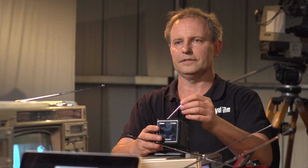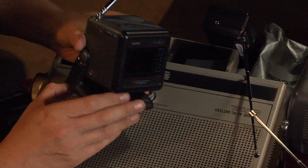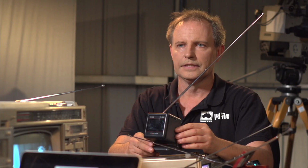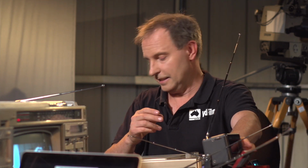And then, of course, they came out with this one, which was the first and smallest LCD colour TV that I've ever seen. Now, this one isn't going at the moment because I haven't got anything feeding into it, but that is a small, tiny colour LCD TV. That would pick up most televisions. So, pretty innovative.